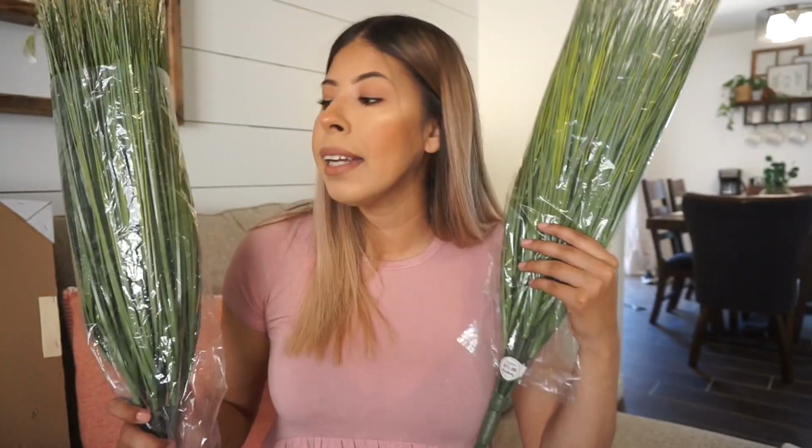I got two of them and each one of them was $4.99, so not super expensive. And like I said, I can just use them in my next summer decorate with me. So I'm gonna go ahead and grab the other items.